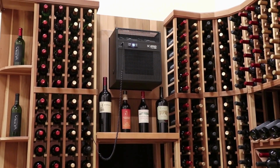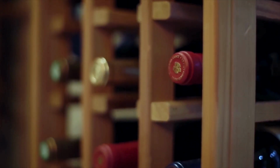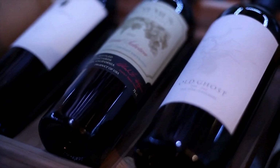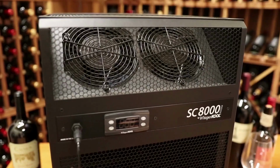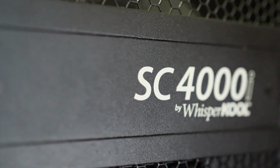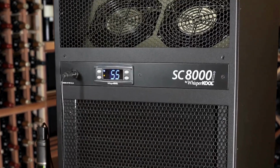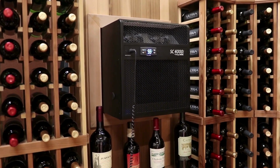The SC series represents our most popular self-contained cooling systems. The SC is a robust, economical cooling unit in a small package. Each unit in this series uses quality components from around the world to maintain the optimum temperature and humidity for the aging of fine wines. User-friendly, easy to install, and simple to maintain, the SC Series units protect your investment in fine wines.